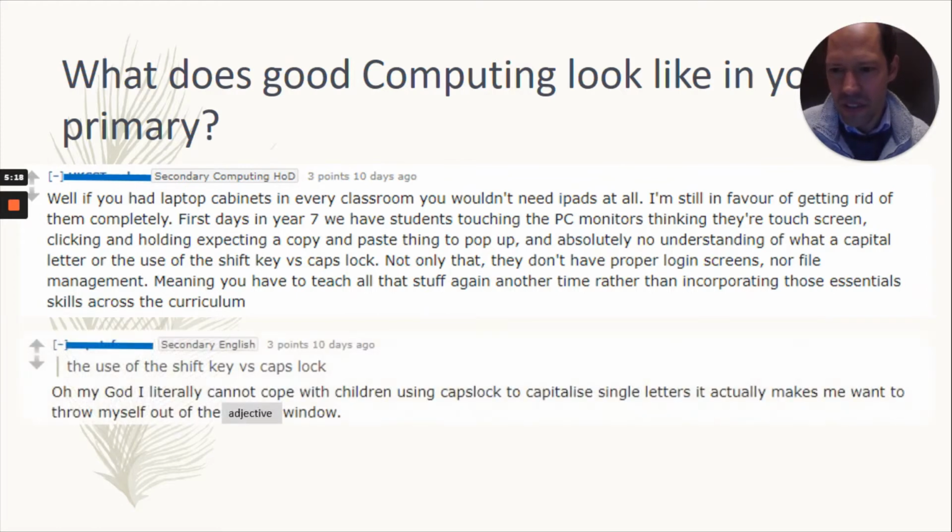And the last one over here, oh my god, I literally cannot cope with children using caps lock to capitalize single letters. It actually makes me want to throw myself out of the window. There we go. So we need to change that, I think, and we're in a good place to do it.